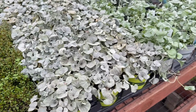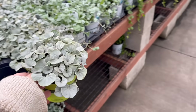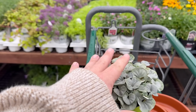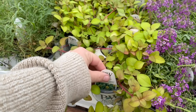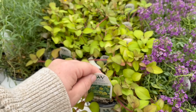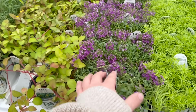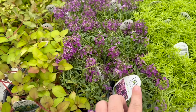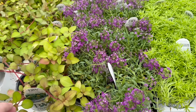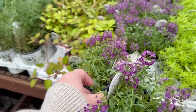Okay, last time I was here, I was looking at these and I did not grab them. I'm going to grab one of them because I think that would be so pretty all by itself, just in a container. I would like to start doing more standalone plants. I've never seen this before. Waikiki Sunset? I don't know what this is. Very interesting, really pretty. Oh, this was one that I really wanted to get my hands on this year and I couldn't find it. It will winter over. It'll actually do really well in the winter time for us. I might grab some of these.